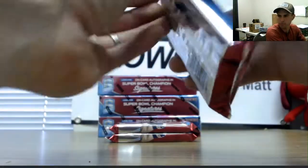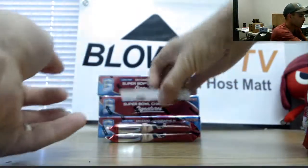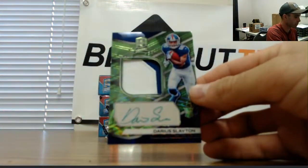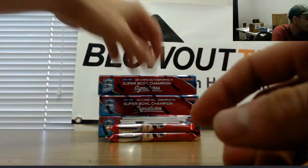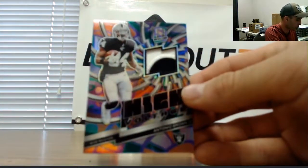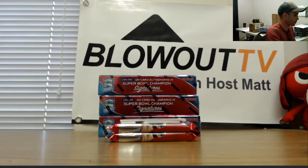Pack two. For the Giants, Darius Slayton. Two-color patch autograph, numbered to 50. This is kind of a funny piece here. Never actually played for him. Antonio Brown. This goes to the Raiders. Two-color patch. That is number 2 of 5.